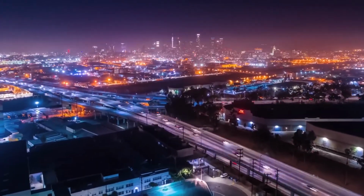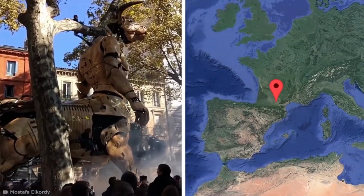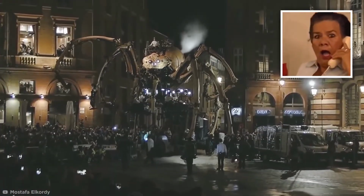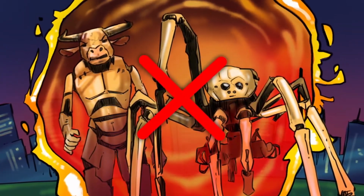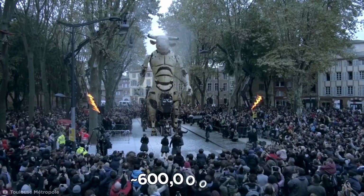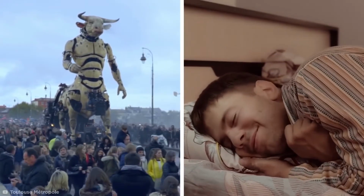You might think your city is cool, but has a giant minotaur ever roamed through the streets at night carrying a flaming torch? This mythical beast paraded through the French city of Toulouse for the first 4 days of November in 2018, and it was even accompanied by a massive animatronic spider, which is slightly more terrifying. These fearsome creatures, known as Ariani and Asterion, didn't just step out of a portal to another world, but were part of a show called Les Gardiens du Temple, organized by the puppets' creators, La Machine Theater Company. Around 600,000 people watched as the giant machines loomed over buildings accompanied by live classical music. Now that's a fever dream I'd like to be in.